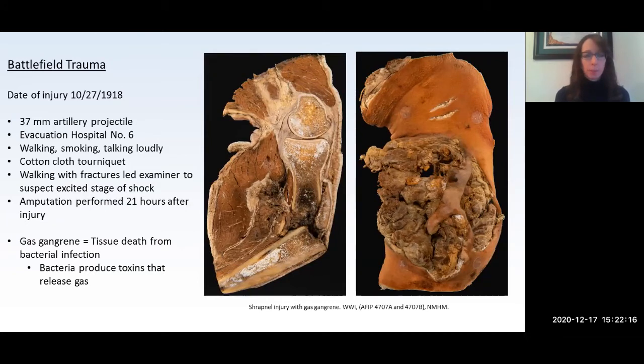These two trauma specimens were donated by Major James Kupel, an assistant surgeon with the American Expeditionary Forces. Major Kupel served in the 26th Division AEF, stationed near Verdun, France. It's likely that this individual was injured during the Meuse-Argonne offensive, which occurred from September 26, 1918 to November 11, 1918, and involved 1 to 2 million US troops and resulted in the deaths of 26,000 US servicemen.